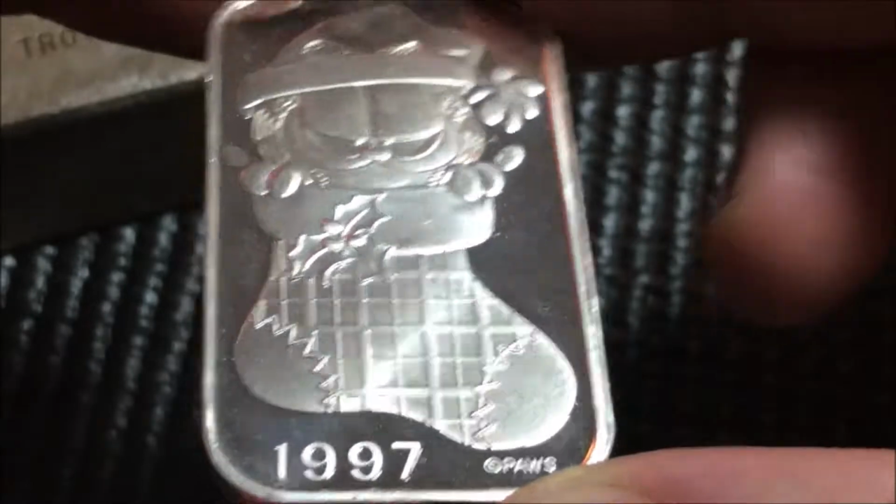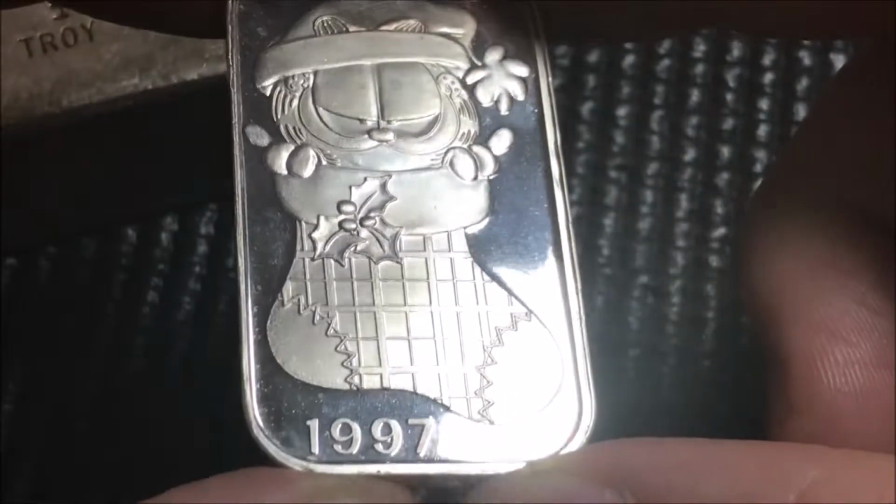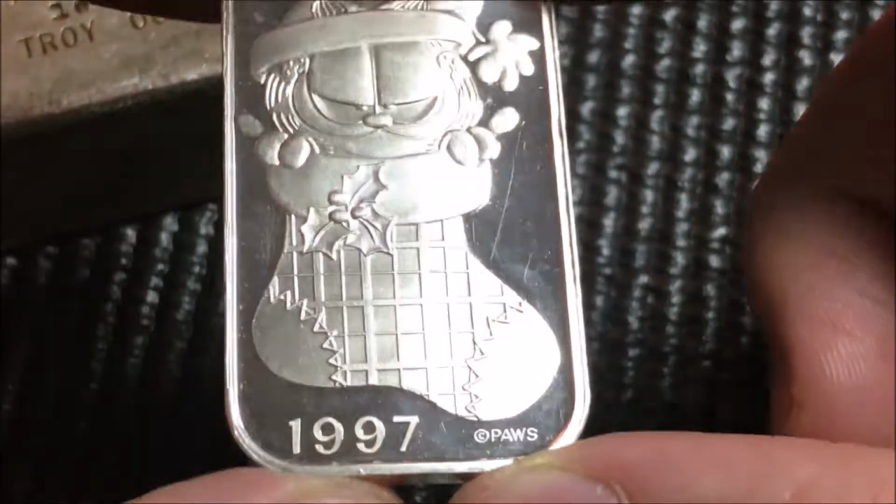Very, very cool to get that. My wife likes Garfield, so I saw that. I put in for it, and I won it for her. She was pretty happy about it. So 1997. That was the year I graduated high school. Very cool bar. Next up, I have some sweet poured silver from Rick's Metalworks.